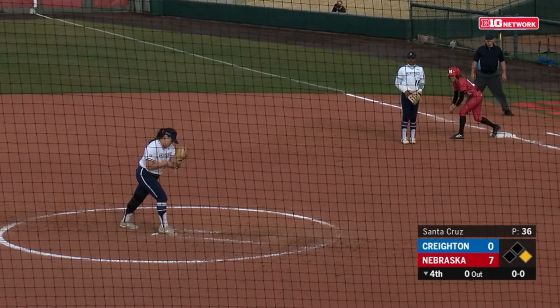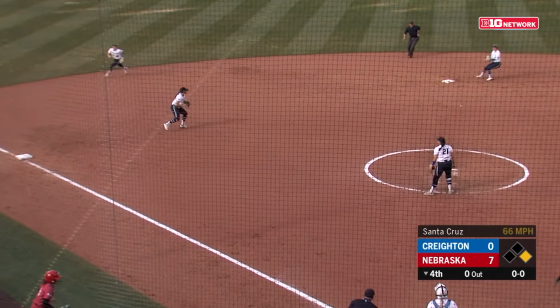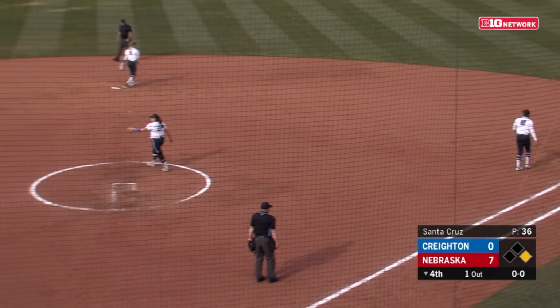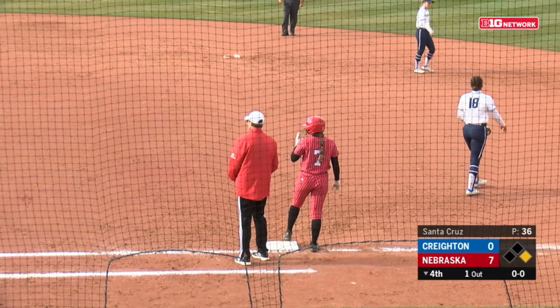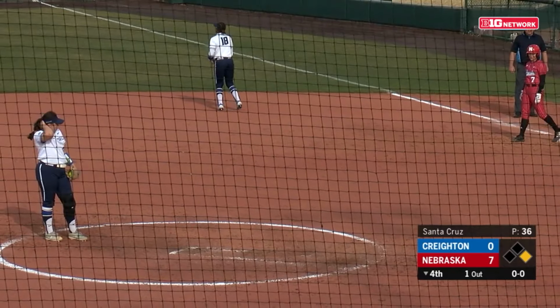And Nebraska hitting 3 for 4 with their leadoff hitters. Creighton is 0 for 4. Gray up to bat, a grounder to the third baseman. Double play in order for the Blue Jays, and they will not get it as Gray was safe. A good job there by the third baseman, Alyssa Gappa, to get the lead runner out, Armendariz out at second, but unable to turn the double play for the Blue Jays.